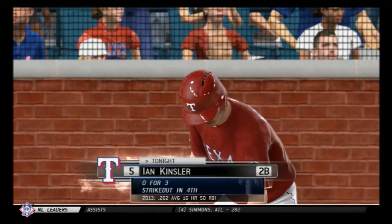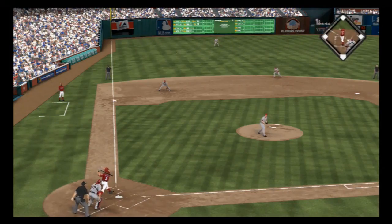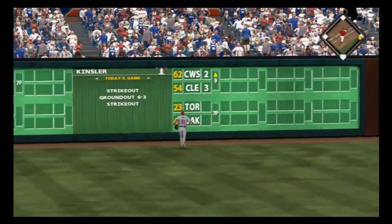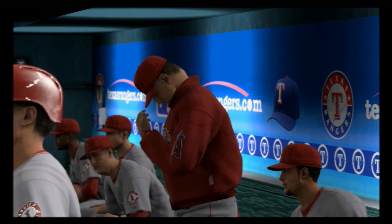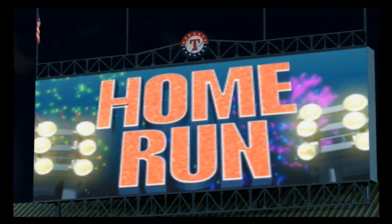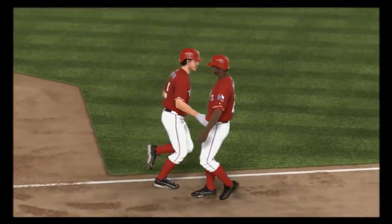Ian Kinsler will stand in. Now a fastball swung on and hit pretty well out to deep left field. And this game just got a little more interesting. This is a home run. So it's a solo shot for Ian Kinsler, number 17 for him on the season. And this will make things interesting at this point. It's now a 6-5 game.